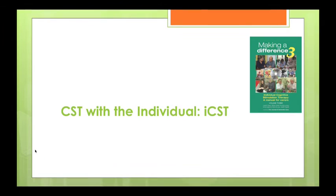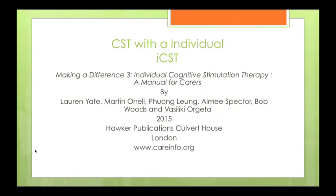So, providing cognitive stimulation therapy with an individual, the basic principles are basically the same as what you heard in Section 2 with a group. It has its own manual. The manual is Making a Difference 3. It was specifically designed to be used by caregivers and to train caregivers in providing cognitive stimulation therapy to their family members or to a friend. It was done by the same group out of Dr. Martin Orrell's group at University College London.